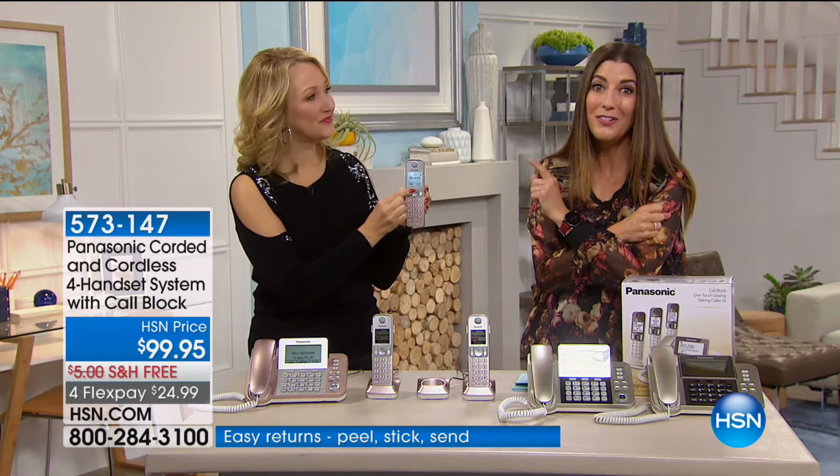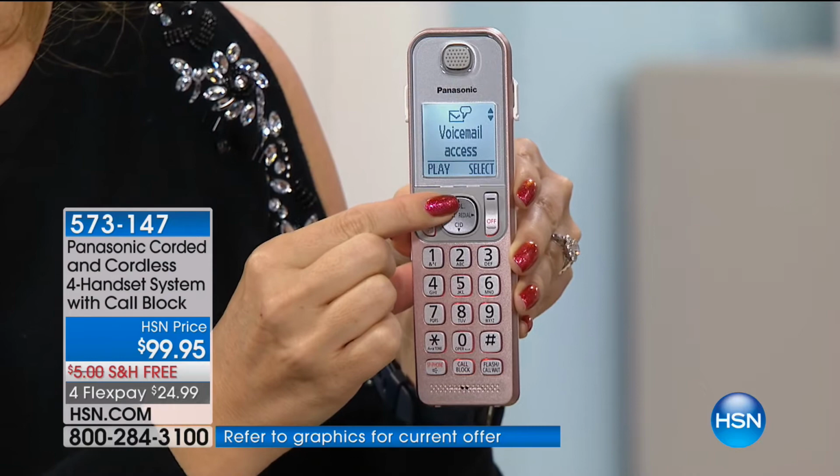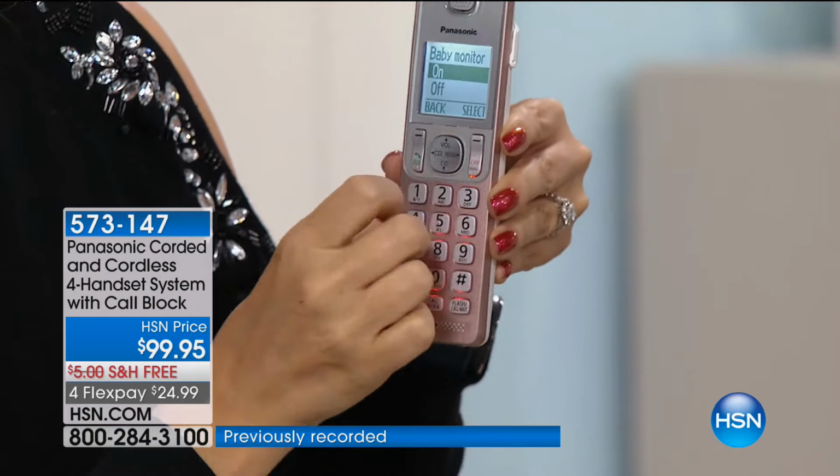What kind of peace of mind would that give you? Instead of not knowing who it is until you pick up the phone and then it's too late. Not only seeing who's calling, you can hear who's calling. You can decide to pick it up. And if you don't want to pick it up, you can block them. And let me tell you, there are more and more ways that they're figuring out your phone number, and figuring out ways to call you at home. If you block them, they will never be able to contact you again.